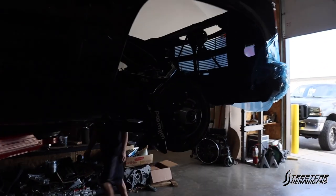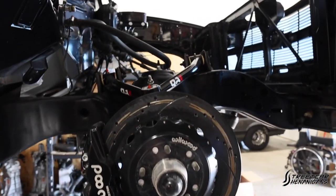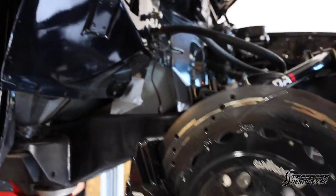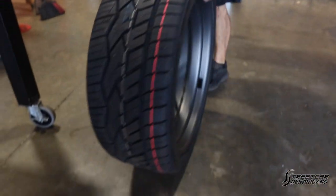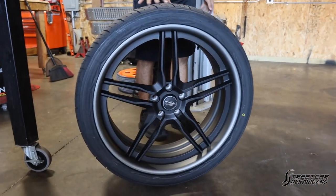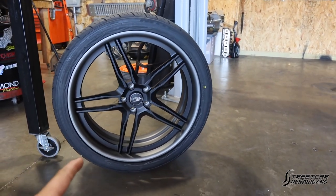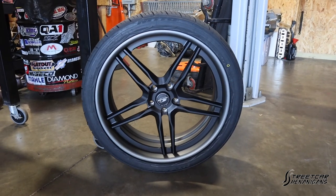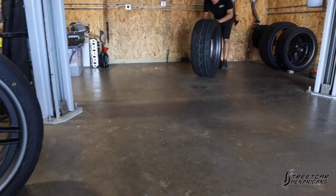Front end has some monster Wilwood 6-piston. QA1 coilover conversion on the front. Badass build, especially the wheels. Nate, the owner of the truck, picked out a different wheel and then switched to these, and we're very happy because we like these ones a lot better. Custom powder coating all picked out by him. Steve, roll that one over here too.